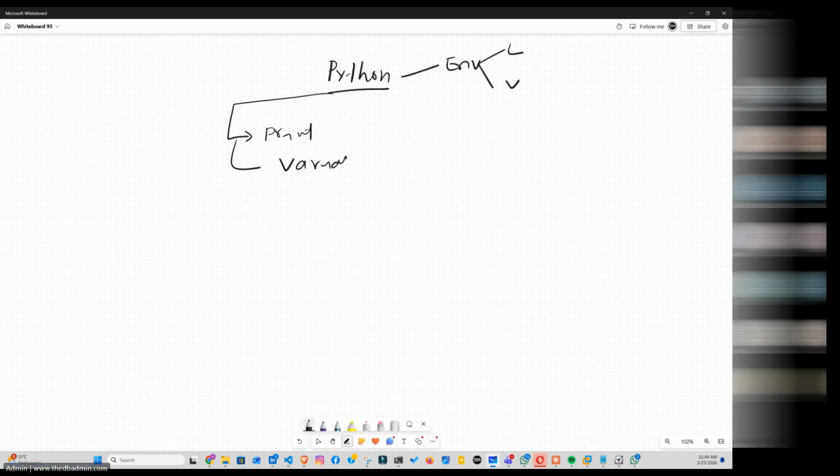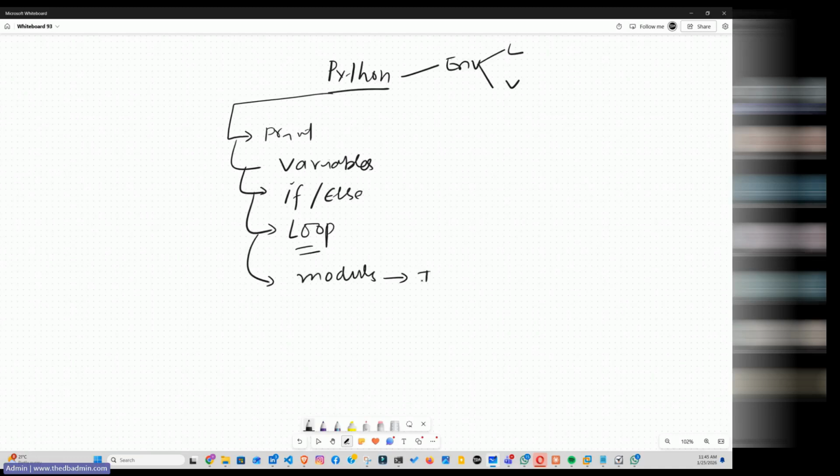Second thing, variables, how to define variables, which I think most of the people who are writing shell scripts know how to define, right? Basics of that. After that, if and else conditions. Once your if and else conditions are done, you can understand loops. Under loops, you can write the basic loop methods. Second thing, you should understand modules and how to install modules.